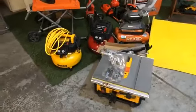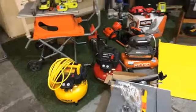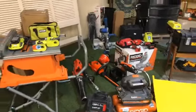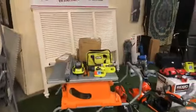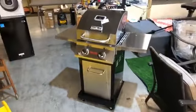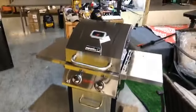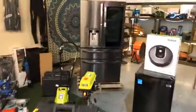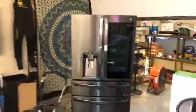Lots of tools here. Got lots of DeWALT, Milwaukee, Ridgid, Porter cable, all kinds of Echo back there as well. All kinds of tools here. Got a nice little headboard there as well. Nice little two burner nextGrill barbecue already assembled, ready to go, brand new. Over here is a brand new LG fridge.